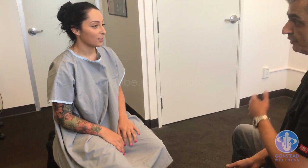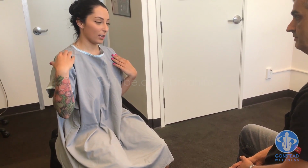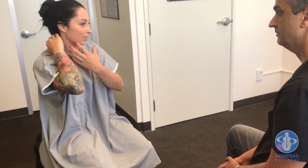The neck, shoulder, right side? Yeah, I've been told that it's raised higher because of the tension in my neck. So you were told that your right side, your shoulder hikes up because of the tension in your neck. You've been dealing with this for how long? About 3 years. What started it? I think either dance or a car accident.